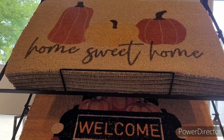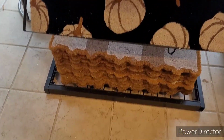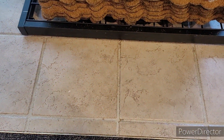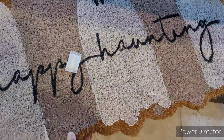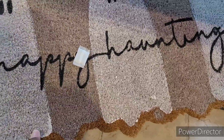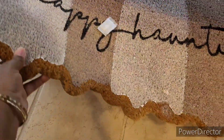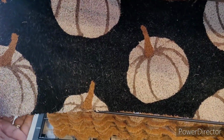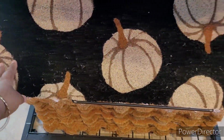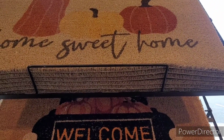All right, they have Home Sweet Home, Welcome. They have one shaped like a pumpkin. This one with the pumpkins over it. And then this one says, let me see, what does it say? Happy Haunting. Y'all see that? Happy Haunting. $16.99. I thought they was gonna have like the black and white, and it still might be in here somewhere, the black and white ones, little cloth ones. Let's see what else they have.